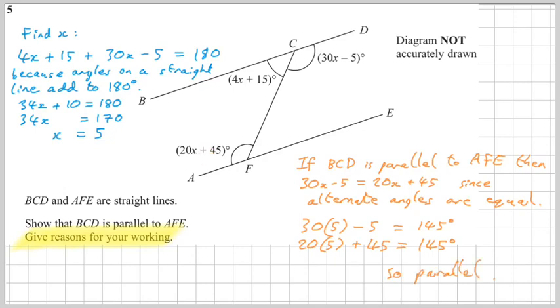Don't forget to conclude. Whenever you do a proof or a show that, you should conclude, and that conclusion can be just as short as so parallel, or so the lines are parallel, and that's fine, because we've got all the other justification there. That's a full proof. And you've now scored 5 marks out of 5.